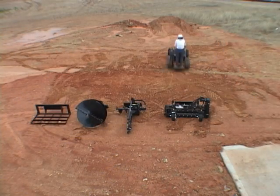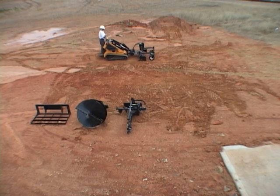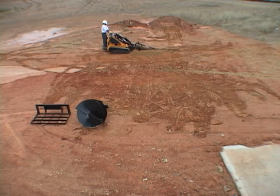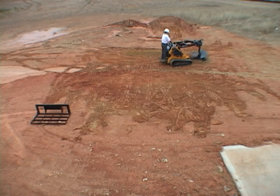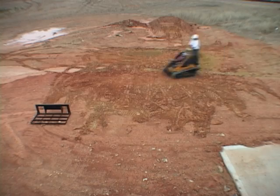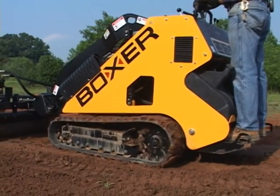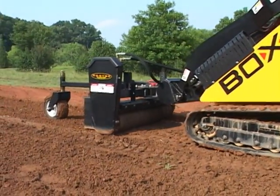No doubt about it, Boxer is built for the busy contractor looking to make money. Pound for pound, it's got as much power as a full-size skid steer loader without the hassle. Unlike the full-size skid steer, there's no awkward climbing in and out of the machine. So Boxer brings new meaning to the phrase quick attach. And with full 360-degree visibility, jobs like power raking, trenching, and pipe pulling come safely and easily.